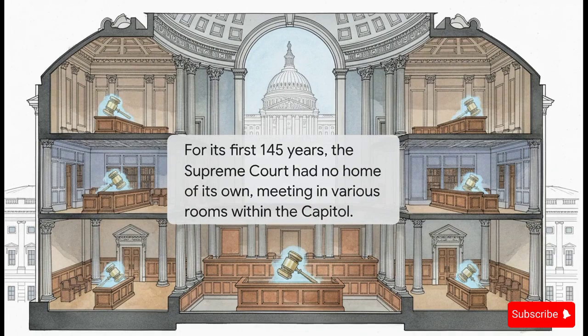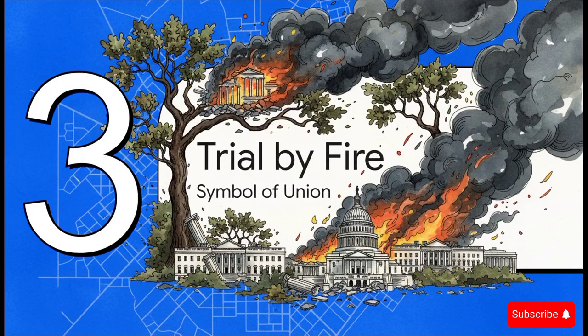But wait, what about the third branch of government? You know, it's pretty fascinating to realize that for almost a century and a half, the Supreme Court was basically just a tenant in the Capitol building. They moved from one room to another. It wasn't until 1935 that the court finally got its own magnificent home. But this new Capitol would face its greatest test just 14 years after the government moved in.